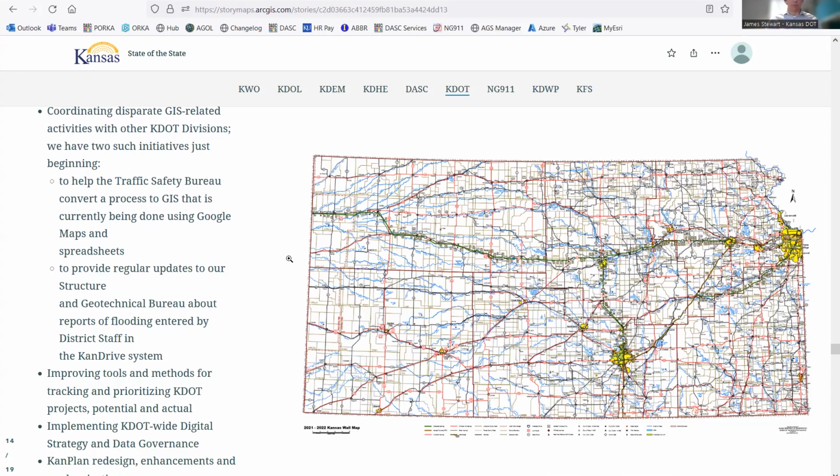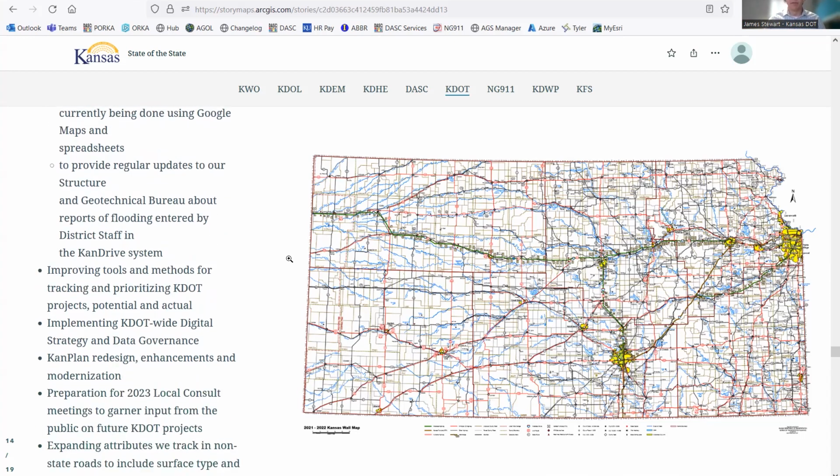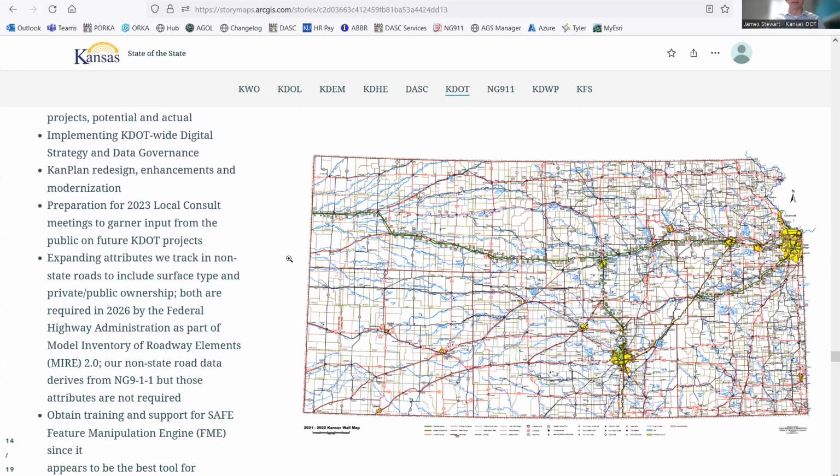Again, we're also trying to improve our tools and methods of tracking our own projects internally, implementing really a data governance initiative across the agency that will help tie together a lot of these things I was talking about. Again, a division may be tempted to just go get what they need on something and not really coordinate with others. So we really feel that a central data governance model is necessary to make things work better here within KDOT, following the example of many other DOTs around the state, and some of the recommendations they've provided to us. So we're starting to see some movement again on that. It was quiet for over a year, and it really creates a challenge when we do try to coordinate things between divisions, not having that.